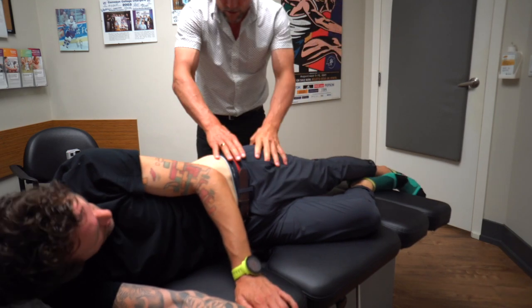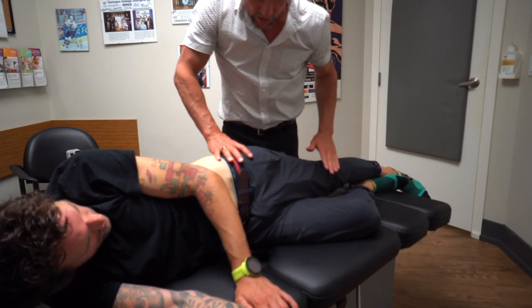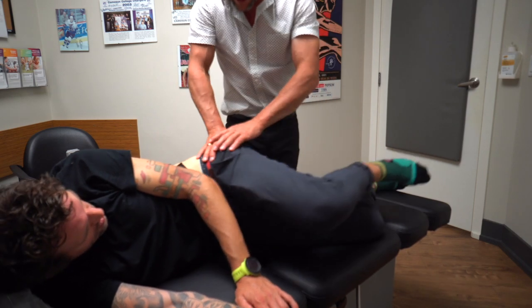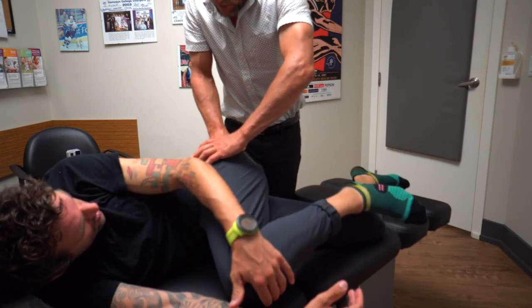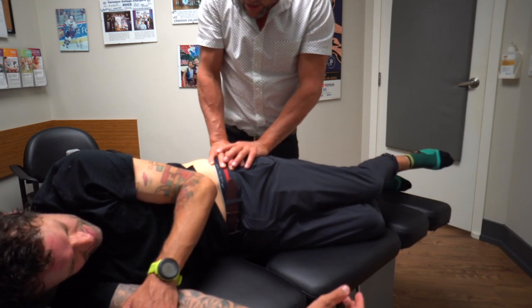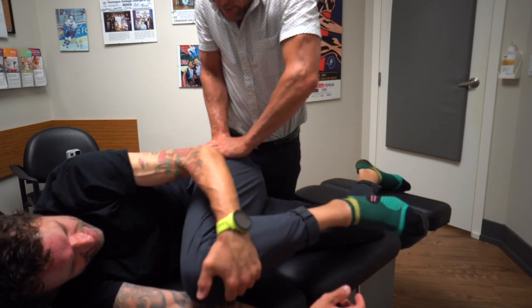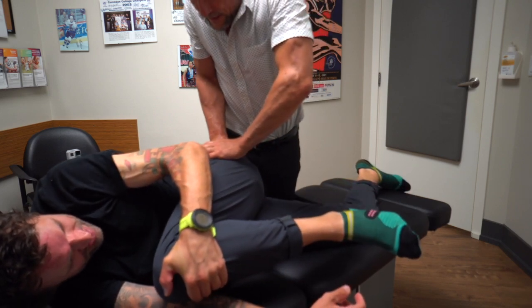So what I want you to do here is you're gonna hug this knee and pull it up towards your chest, but keep it along the table. When you get to the top, you want to hug it with your arm as high as you can. So just slowly. Nice and slow. Keep going. All the way up. Keep pulling it all the way up. Good. Back down.